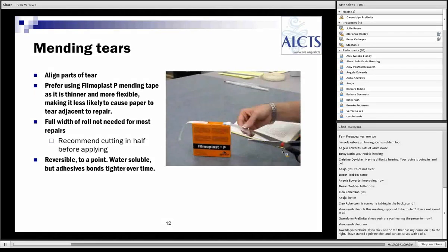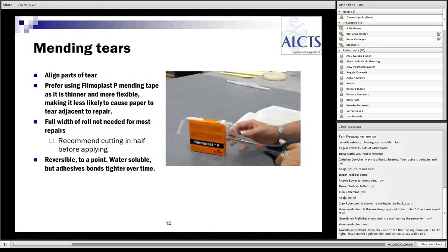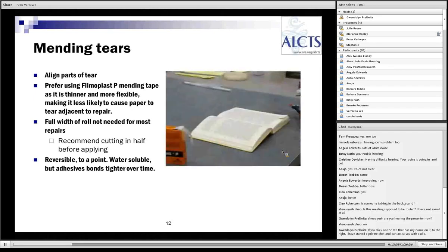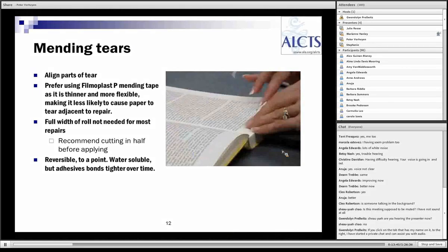The first thing that you see happening is I'm using the Filmoplast P mending tape, and because it's thinner and a little bit more flexible, I don't use the full width of the roll because it's not needed for most repairs. We recommend cutting it in half before applying.